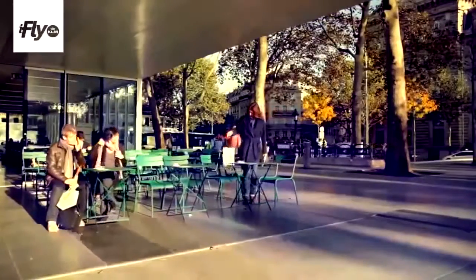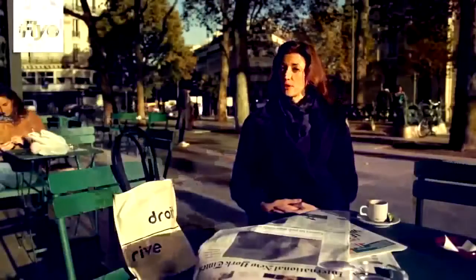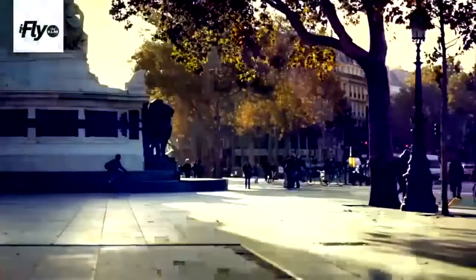We're now in Place de la République. It connects three great neighborhoods of Paris. So we're just on the border of the North Marais where I live and where I'll happily give you a tour.